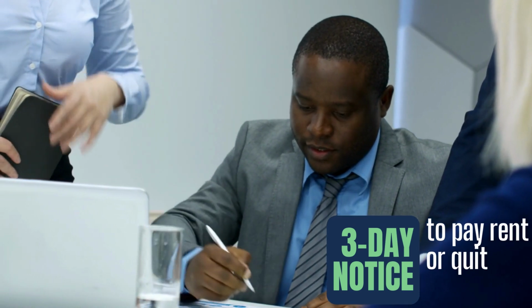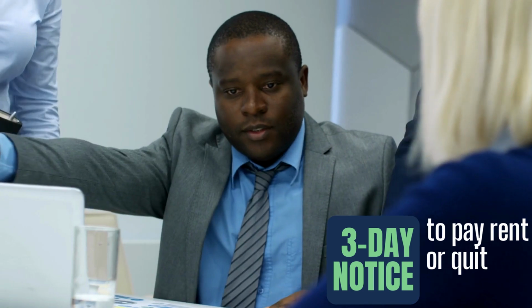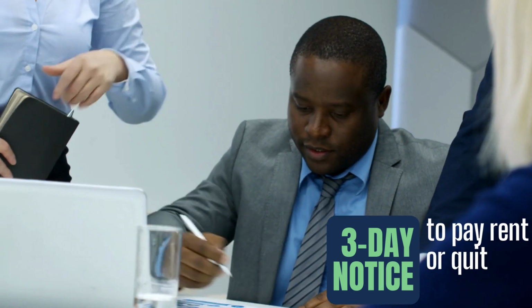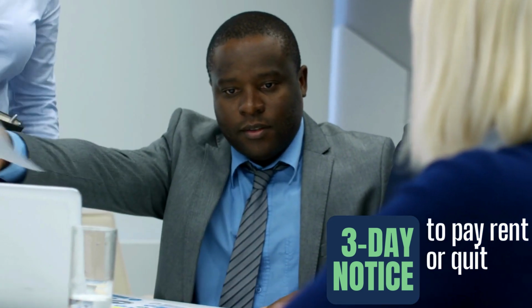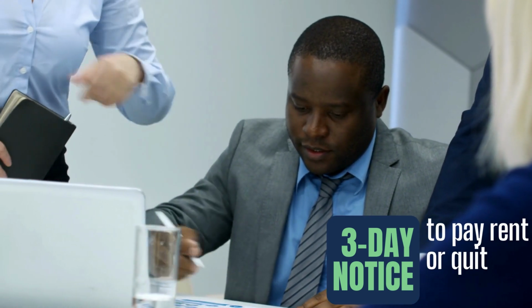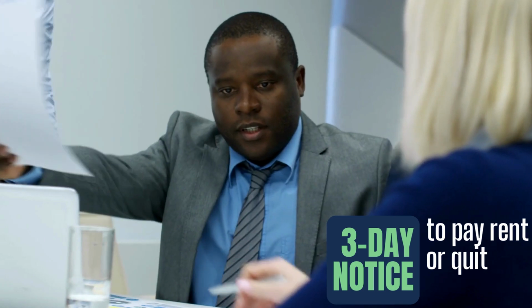So what are the big things someone should look for when they get one of these notices? So the content has to be very precise. Okay. So for example, if it's a 3-day notice to pay rent or quit, right, it has to say the exact amount of rent that's owed, the exact time period that it covers, and exactly how and to whom the rent should be paid. So very specific. Very specific. Got it. And it also has to clearly explain that if you fail to pay within those 3 days, you have to move out. Okay.